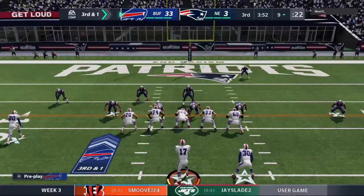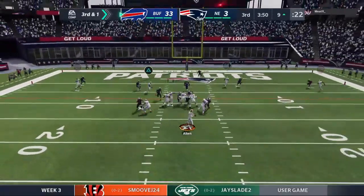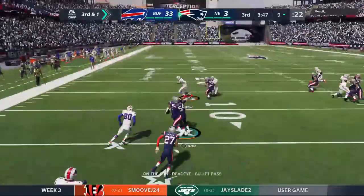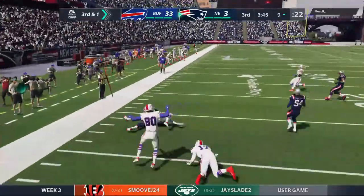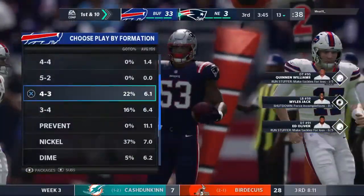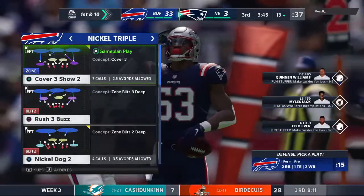Allen looks to throw on 3rd and 1. Flushed out, trying to force it to Allen, and it's intercepted. Picked off down near the 5, and he'll go down inside the 15 at his own 13-yard line.